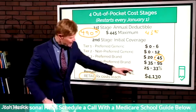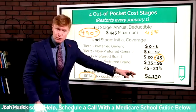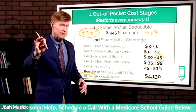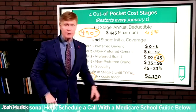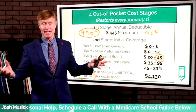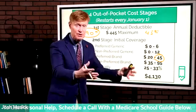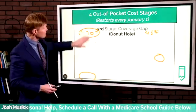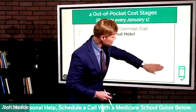In fact, only about 5% of the Medicare population will do that. But let's go back to my Eliquis example. $500 a month retail for Eliquis. How many months does it take to reach that? About 8 months, all right? So by the time I'm getting into almost September, now I've reached my threshold, and now I'm going to move on to my next stage, which is called the donut hole.